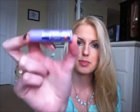The smell's alright. I'm not an orange fan, like an orange taste or smell fan. I don't like it. So that's why I used this one up first, because it was my least favorite. And then the one I got to replace it that I talked about in my favorites was the Berry Explosion. So if you want to hear more about this one, then go check out my favorites. These came in a pack of 4 and they're all fruit smelling ones. So yeah, go check out my favorites to hear more about this product.